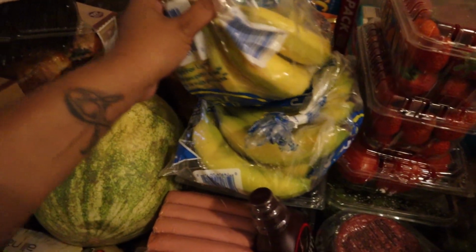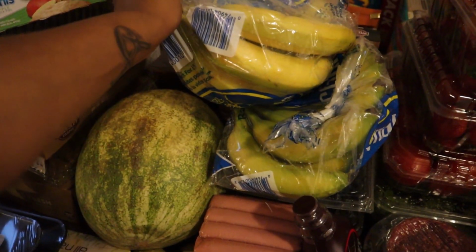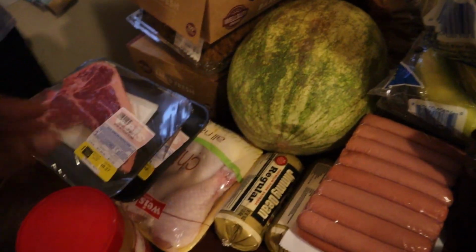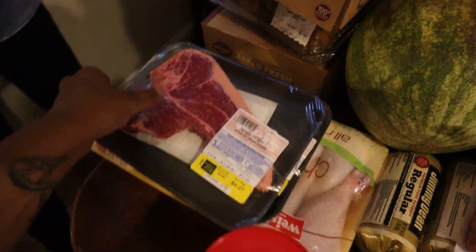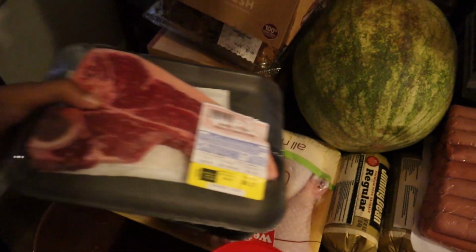For breakfast, two things of bananas. Since the kids don't really eat the bananas, only got two of them. And these are still not ripe yet, so they'll have time to get ripe. I got a watermelon because the kids really like the watermelon. I got two T-bone steaks. And then I got drumsticks.